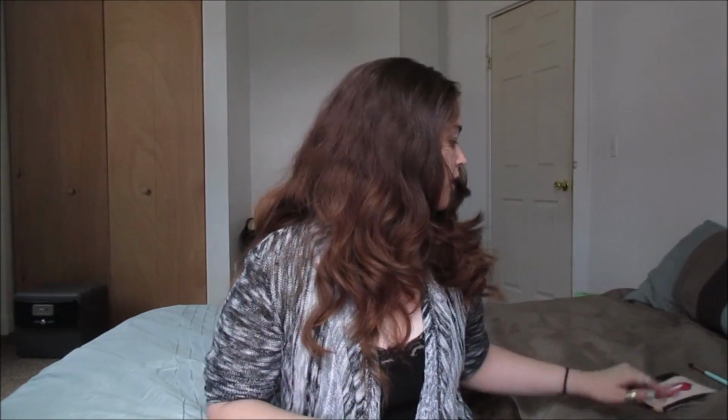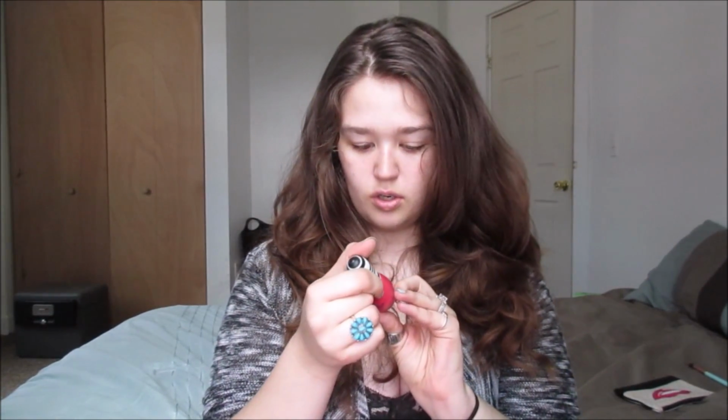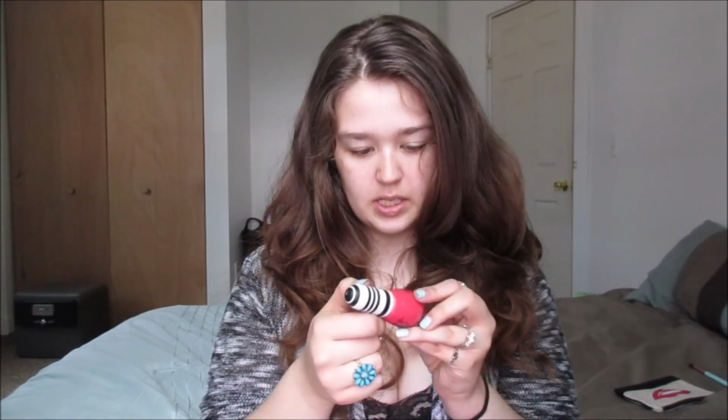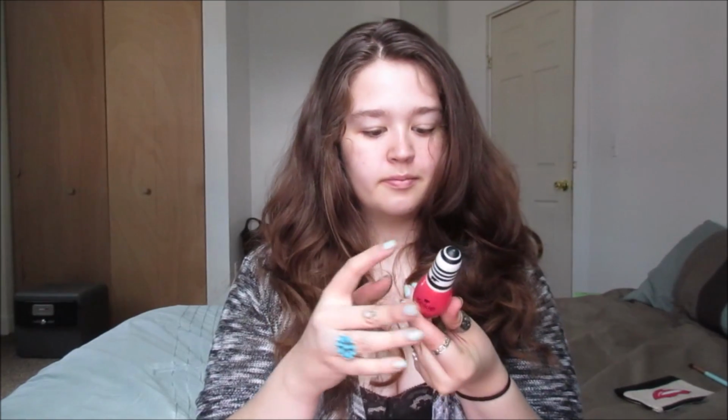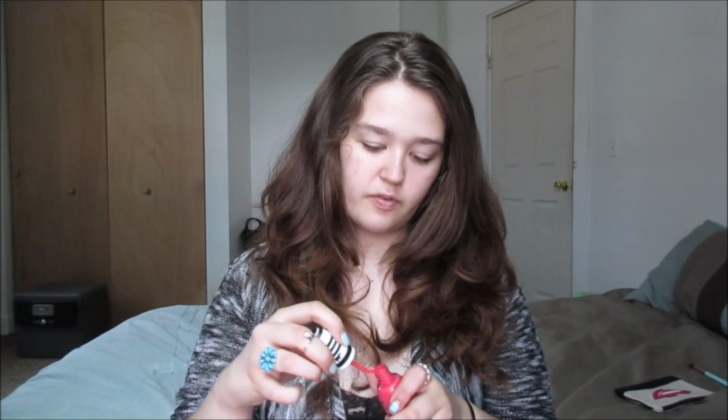This is in no particular order, just the way that I'm grabbing them from the bag. So we'll start with this. This is NYX Professional Nail Polish in the color, usually the color is on the bottom somewhere, but it is not. So I really don't know what color this is. I apologize. But it is a very pretty pink color, and I'm not usually a huge fan of pink, but this one is very, very pretty.